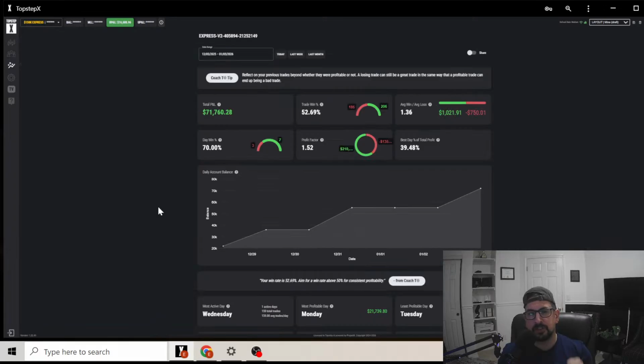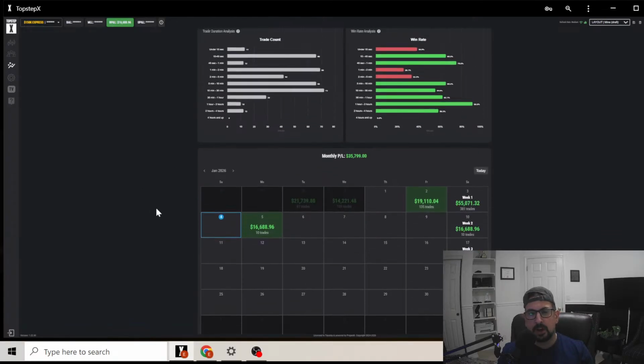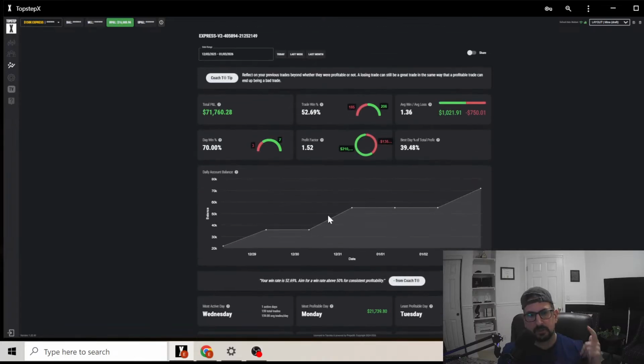This is the 150K Express challenge, where I take a 150K Express account and I take it all the way to 150,000, and then I get my live account with 150,000. So right now we're at 71,760. I've only had this account open for 4 days, starting on Tuesday the 30th to now, and I've only had 4 trading days. Totality equals $71,760, and this is our 150K Express challenge, where we take it to 150K, we get our payouts, and then we go to a live account with that $150,000. So you are on this journey with me.